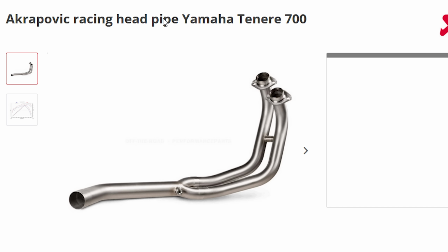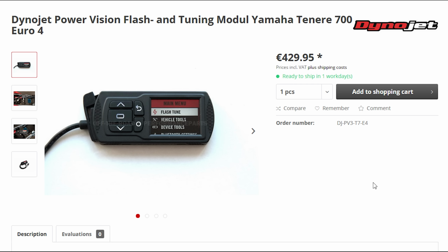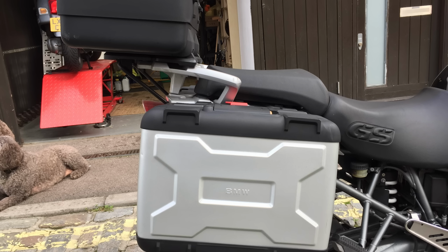Like the whole generation for 1500 euros, Power Commander for 500 euros, new cartridge for your forks 500 euros, the last model GPS for 600 euros, hard panels and top box for another 1000 euros. Wait a minute, Pavlen, you talk a lot, but you have all of these modifications on your motorcycle, right? True, but the way I use my motorcycle, it's a little bit different than you, right? And also don't forget that some of these modifications I got for free, so I am not an example.